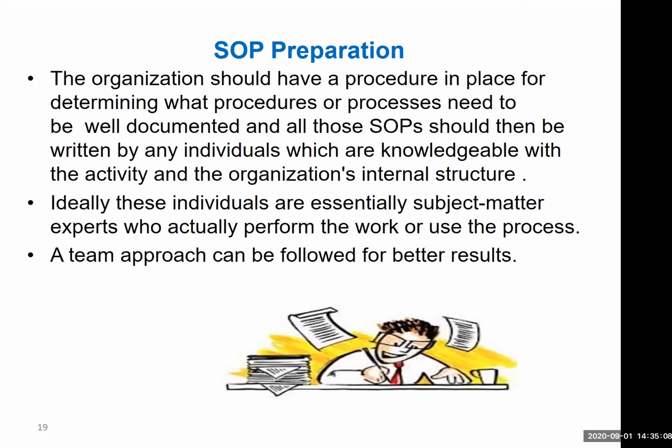Ideally, when we have individuals writing SOPs, we would like to have subject matter experts, the ones that are actually performing the job or working through the process, write the SOPs. Sometimes that's not the case. I work on lots of projects where I have to have technical writers go in and write SOPs because people at the facilities are working really hard, and they need SOPs revised and new SOPs written. So it's not all the time the actual subject matter expert.